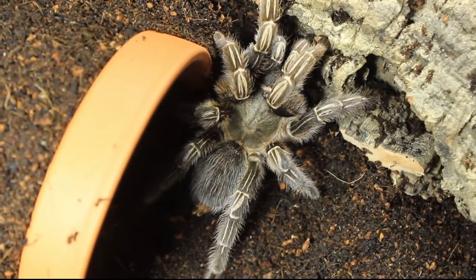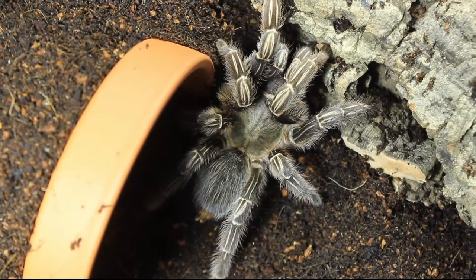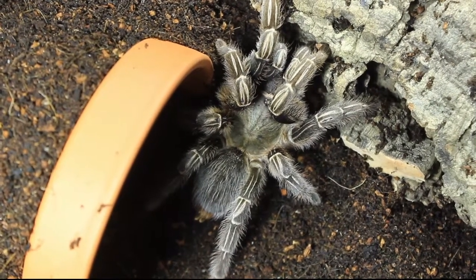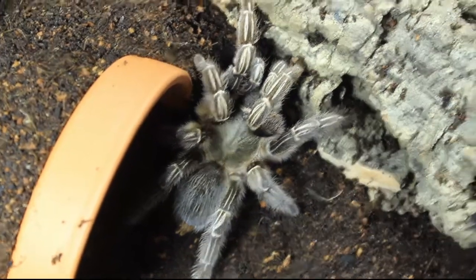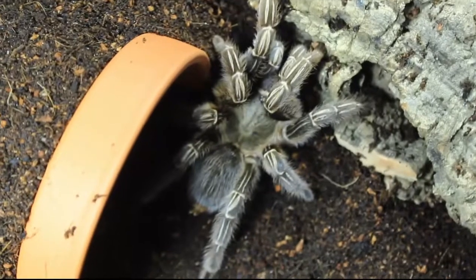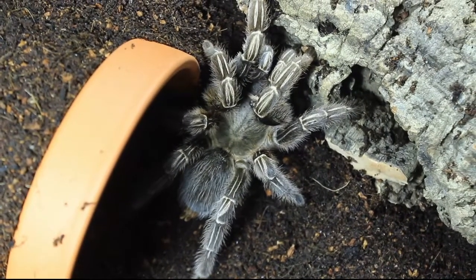Look at her. Aphonopelma seemanni. I'm excited to see if she's a good eater. Hopefully she'll be a nice display species and she will sit out on top of her cork bark here for people to check her out. But I'll keep you updated. You know, she's got a lot of room in here. Let me kind of back out and show you.